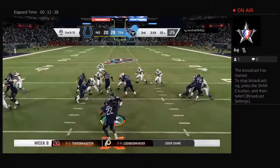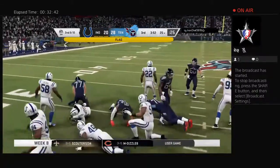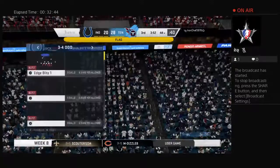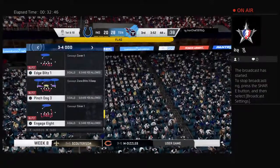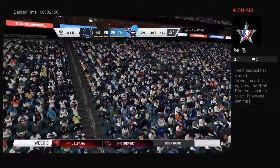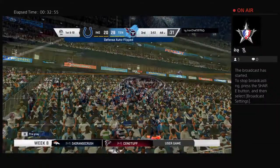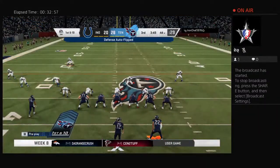Hey, 66. On 2nd down, here's Henry. And he's going to be brought down by the face mask. Here come the flags. This is going to get him a 1st down. So that flag will cost him 15. And it doesn't matter anymore how you get the face mask. Any part of it is going to be 15 yards. And now it's 1st and 10.